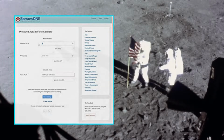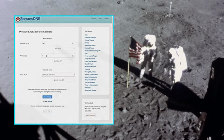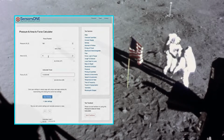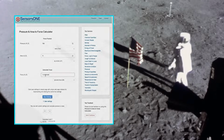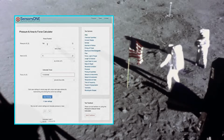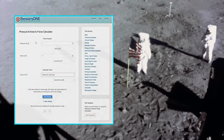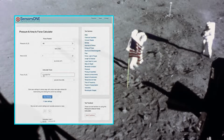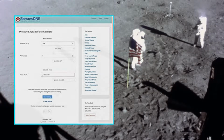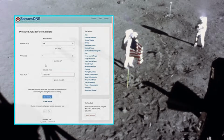So 760 torr is 1 atmosphere. That's 14.7 pounds per square inch. For area, we're going to put in 1 square inch. So now you have 760 torr, and 1 square inch is 14.69 pounds-feet of force. So when you start getting into space, if you have 10 to the minus 1, that is the amount of force, very little force. 10 to the minus 2, you add 1 more 0, you still have very, very little force coming in there.